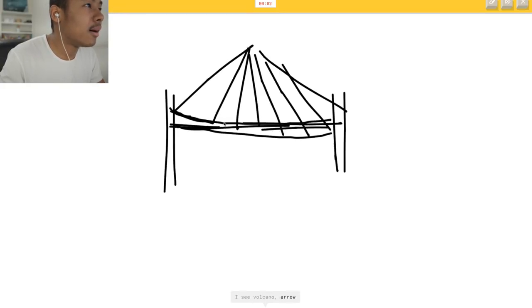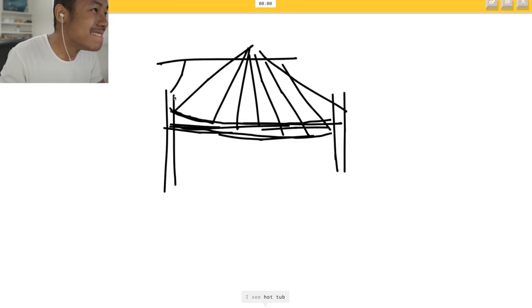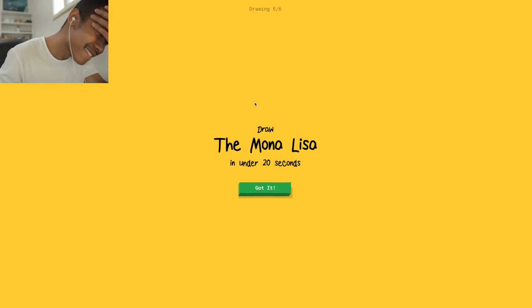I see volcano, or arrow, volcano. Or diamond, or pyramid. I see hot tub. Sorry, I couldn't guess it. Alright, let's just try another one. Okay, I wasn't exactly sure how it would look, but yeah, anyways. What? The Mona Lisa? How is he gonna guess the Mona Lisa?